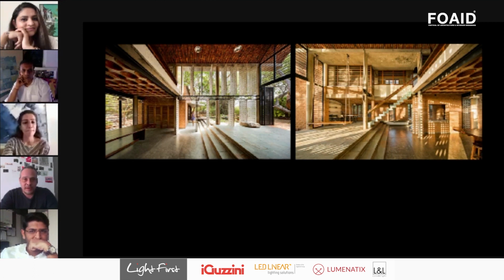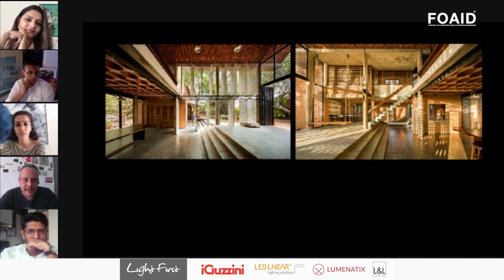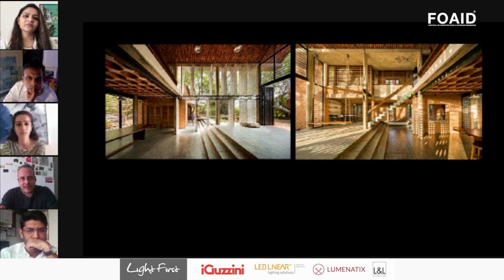I wanted to show you this project as well, which is the Wall House by Anupama Kundoo in Auroville. So these images are part of the exhibition that's taking place in Louisiana, in Copenhagen right now. This house is very interesting as it is an experiment. At the time she was working with this ferro cement wall that can open and move. And I wanted just to show you this little effect, which is amazing. It's a show of light.